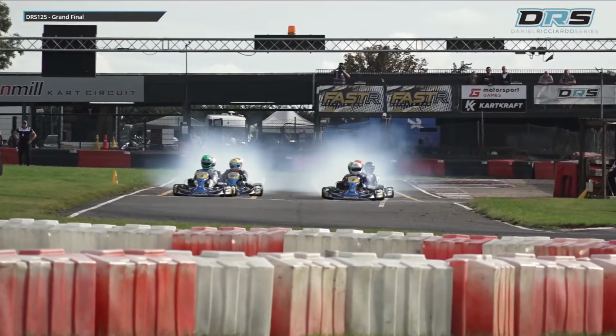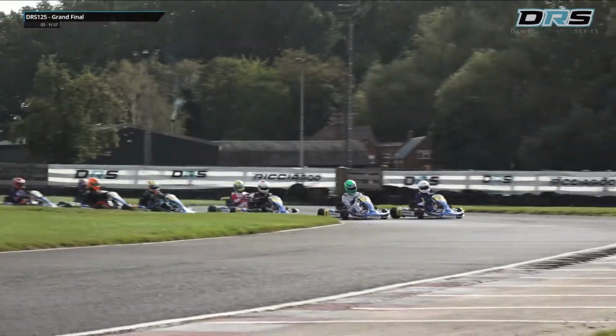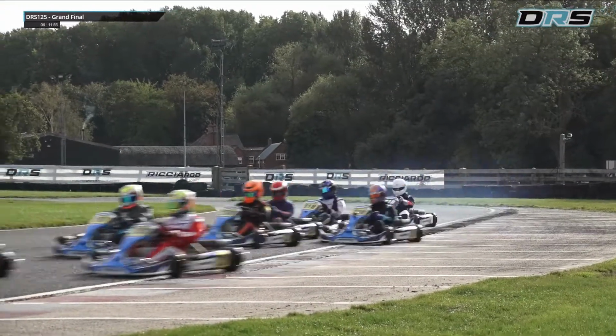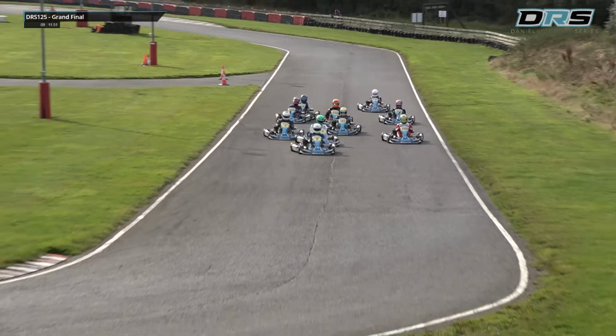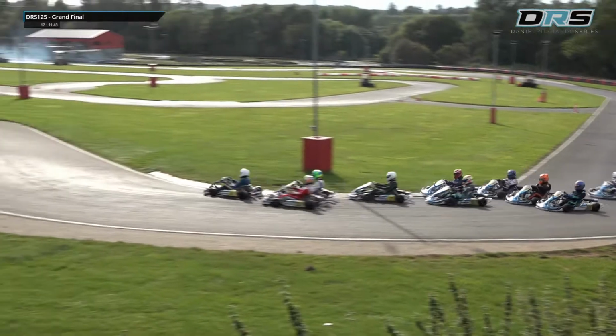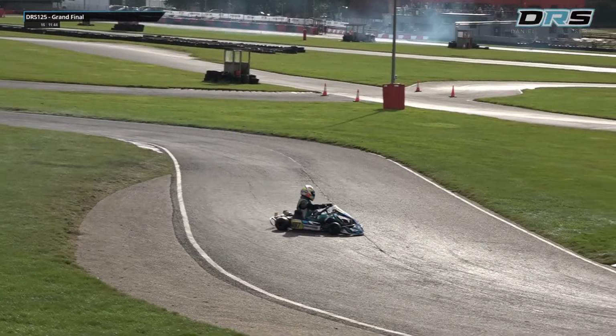So this will be interesting, and we are off and away, and Elliot Stanley has got the best of it, has he? Ooh, has he? He's going round the outside. I think he just manages to hold on. He came under extreme pressure from Tom Snape as they went through that right-hander, and again, there's pressure from Faulkner as well. I think Faulkner's going to second.